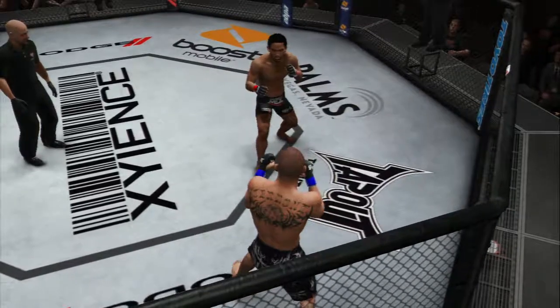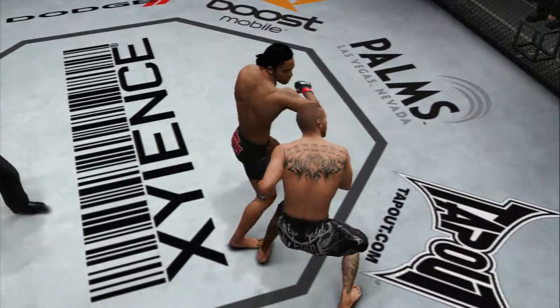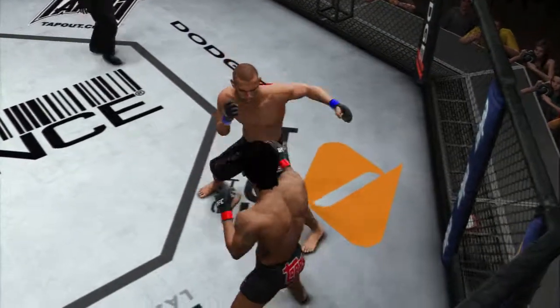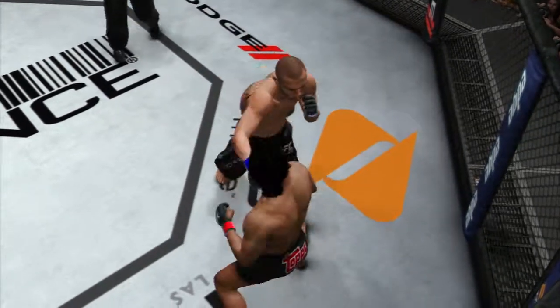Let's take a look at the replay from that round, Mike. This was that counter. Such unbelievable timing on that. And here you can see the very well-timed counter. Slipping out, back in, and connecting.